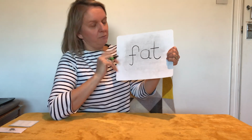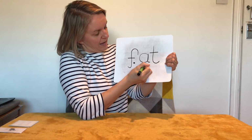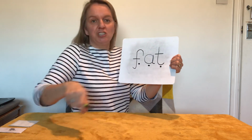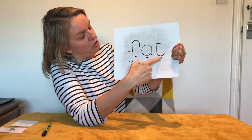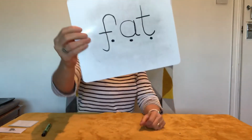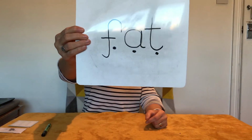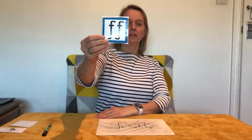Let's have a listen. We'll add our phoneme buttons actually. F, a, t. And we can check it, can't we, when we press our buttons. Are you ready? F, a, t. Fat. Well done. Did you have a go at writing that word at home? If you didn't, now's your chance. You can try and write the words fit, fat, fig, and maybe you could try the huff and puff with our double consonant at the end.